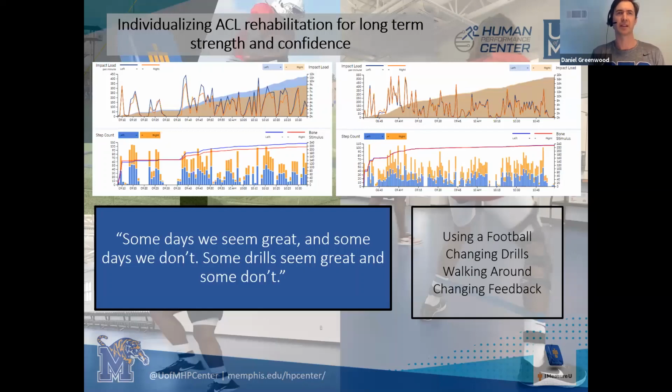We had a really interesting day where we did the same thing we did the day before. The day before, we had a really normal asymmetry for an ACL athlete, and the second day we had a really balanced loading rate. All we did differently was give our athlete a football to do his drills with. Simply holding a football took his mind off his knee and all his problems, and it reminded him that he's a footballer and he's allowed to load that leg. So collecting that data really brings to life some of these things that you can't really see with your eyes.